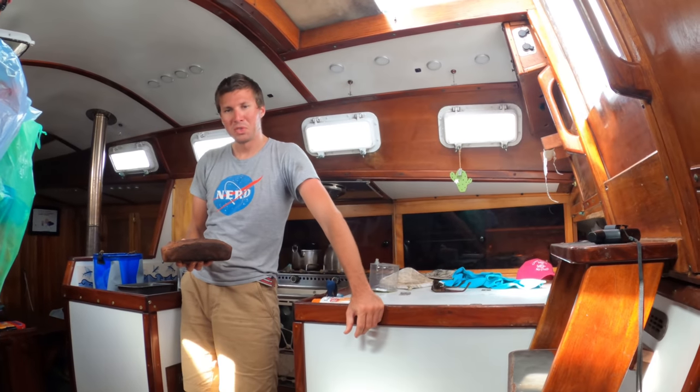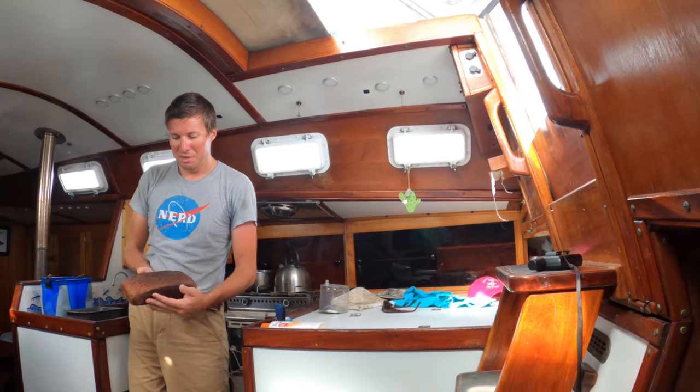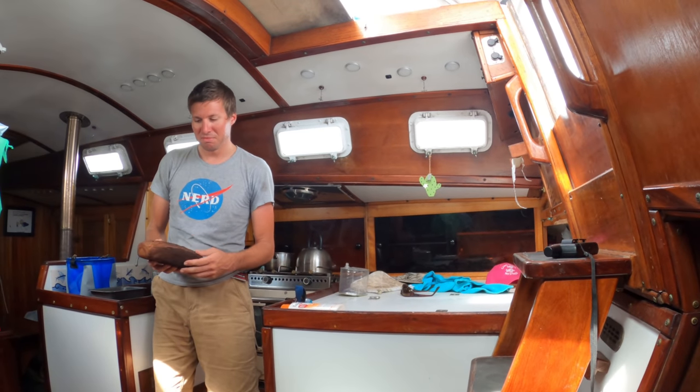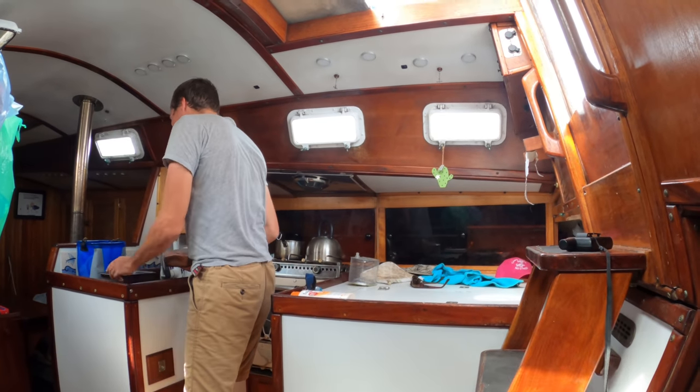That doesn't look so good. No, so apparently we think it's old yeast. And we think old because this is some wrinkly bread. Very sad. I'm gonna eat it anyway. Are you? Yeah, I'm gonna butter this.